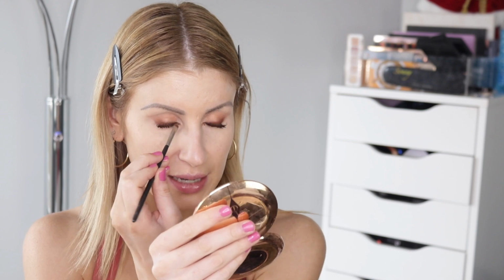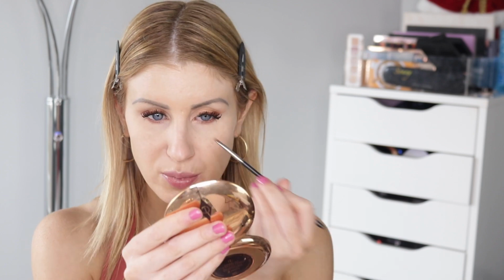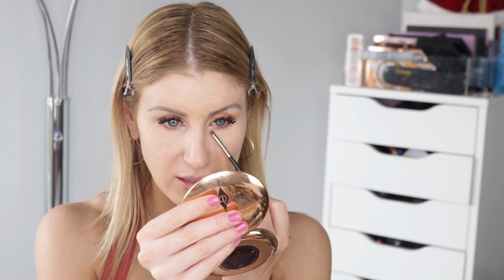It's definitely more on the intense side, so this is something I like to use for more special occasions. If I'm going out, like on the weekend, if I have dinner plans, stuff like that. But I would wear this to work as well. So I just press this on the inside corner and then wrap it around to meet the inner corner of the lower lash line as well.